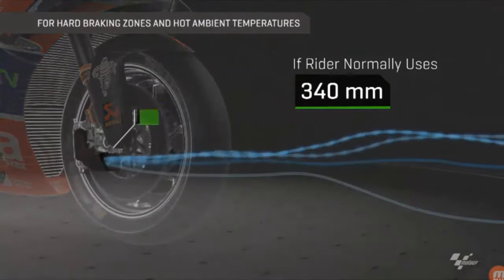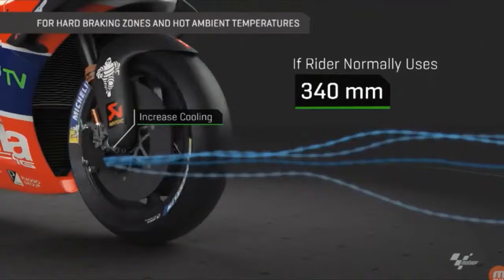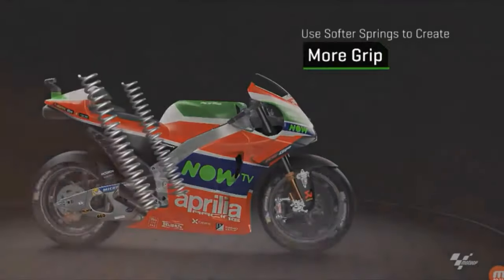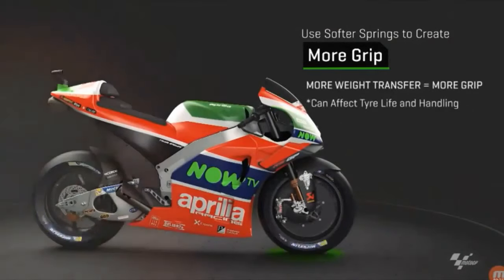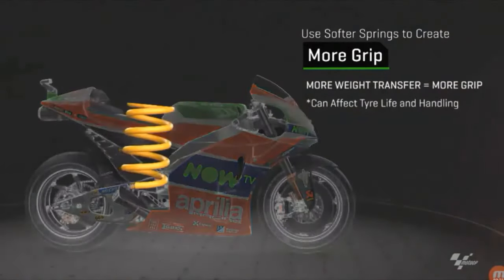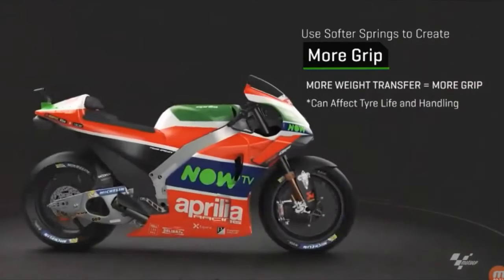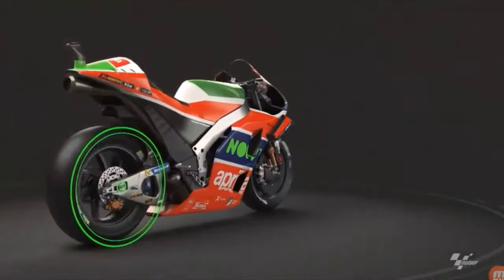If the rider already uses 340mm discs, then teams can add airflow intakes to direct the air to the brakes and keep them cool. The grip level is a big question mark for the Chiang International Circuit, so the teams will be trying out different suspension setups to improve the grip. The softer springs create more grip by transferring more of the bike and rider's weight onto the tyres. This can, of course, affect the wear of the tyres.